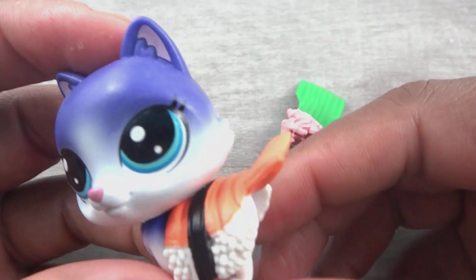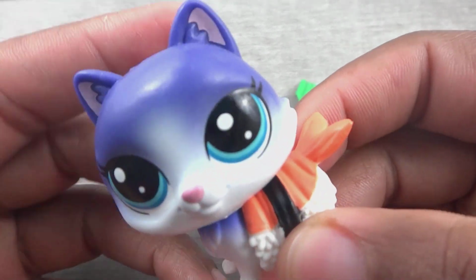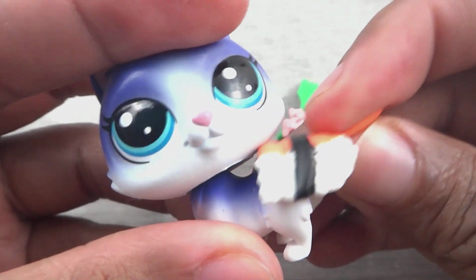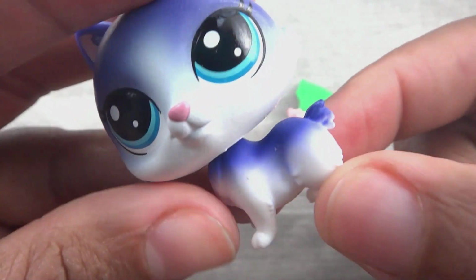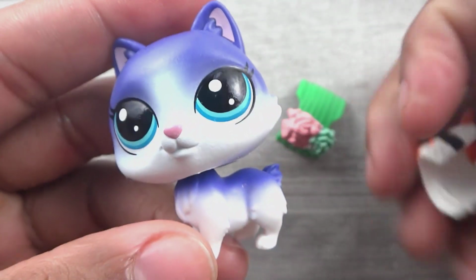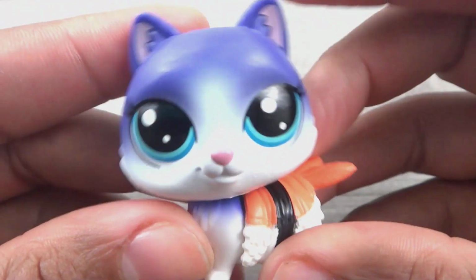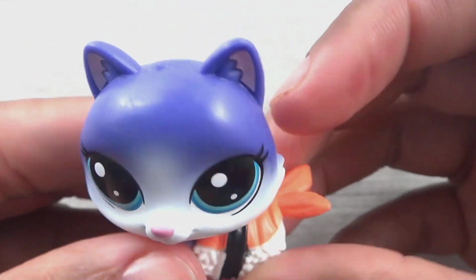Look at the little shrimp tail. It's so cute. I guess she's a bobcat because you can see her little stubby tail underneath here. Look at that little stubby tail. That is the cutest thing I've ever seen. So yeah, we have the Sushi Cat. Let me show you her other accessories really quickly. And then we'll be moving on to the art portion of this video.